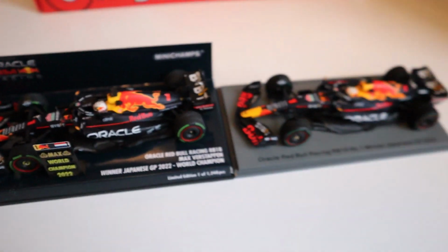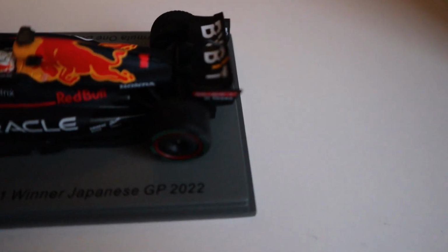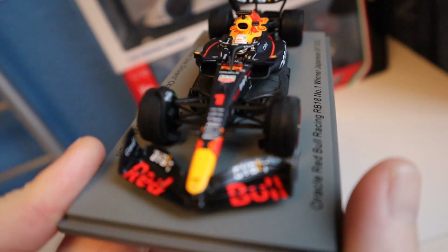Let's take a look at the tyre compound, see how the intermediates offer up on each one. Is there anything profoundly different there? So the intermediate tyres on the Spark look quite decent.